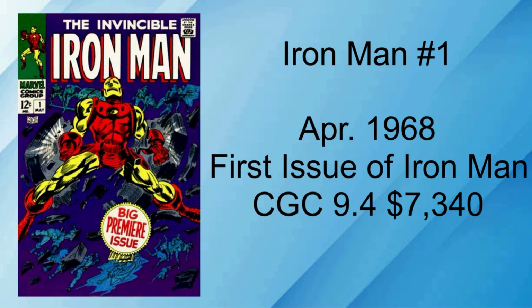So let's start with the Invincible Iron Man #1, which is the first issue of Iron Man. The CGC 9.4 is at $7,340. These are some Bronze Age comics that would be really good additions to VeVe that should sell above retail, but not much above retail. So these would hover right about retail, but again, they wouldn't be those $2 comics.